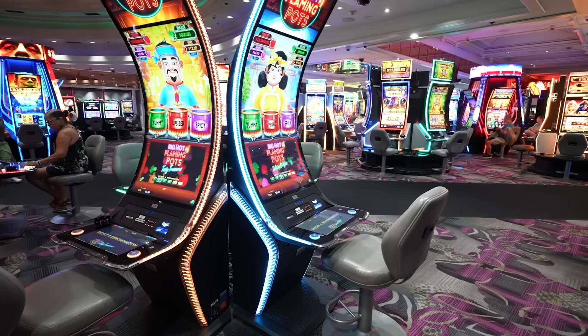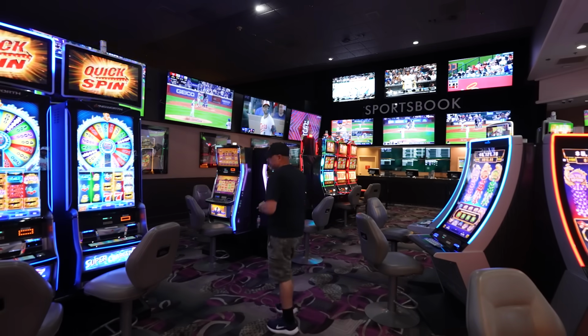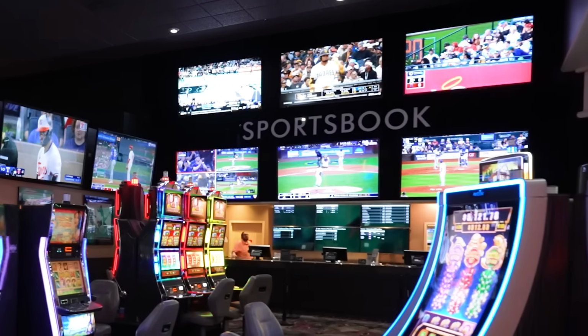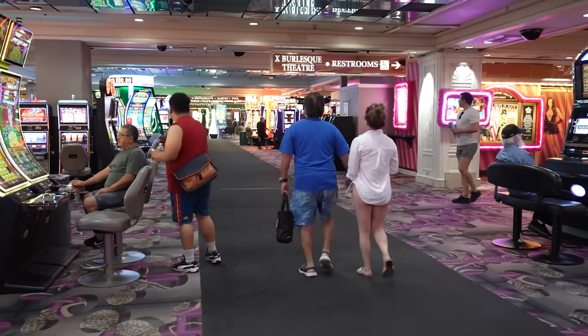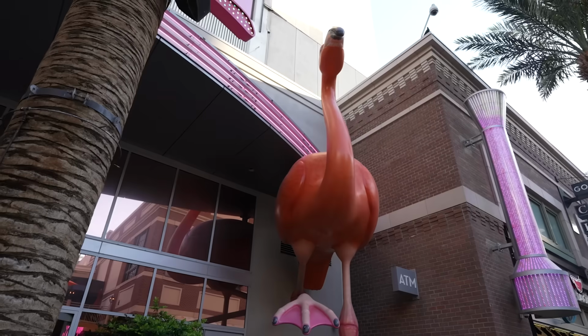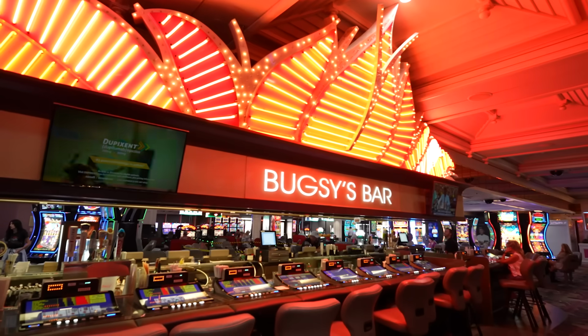The casino floor is fairly big. There's lots of slot machines and some low minimum tables, but there's not much of a sports book. It's kind of a weird setup where you have to watch it at the slot machines. Not my favorite. And the walls are really thin here. I could literally hear the light switch clicking in the room next to me late at night. So if you're a light sleeper, be warned.